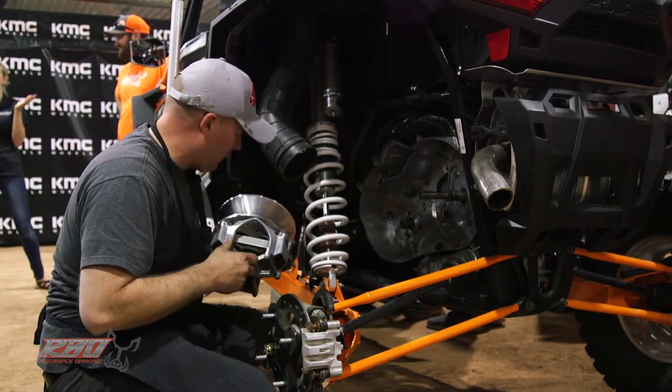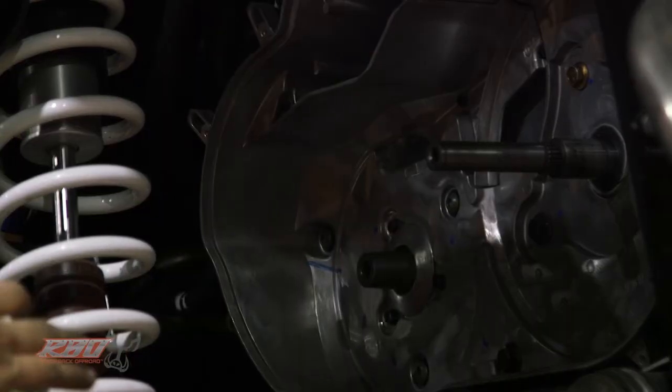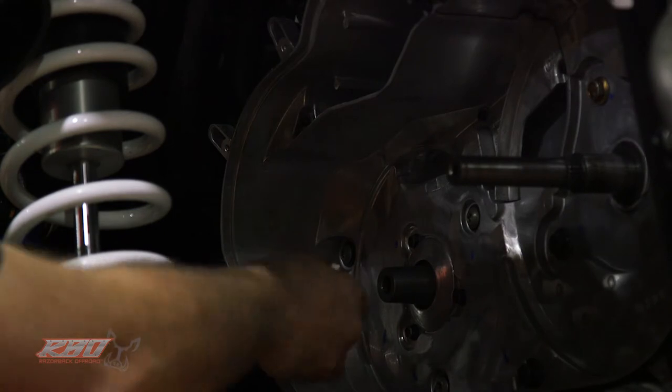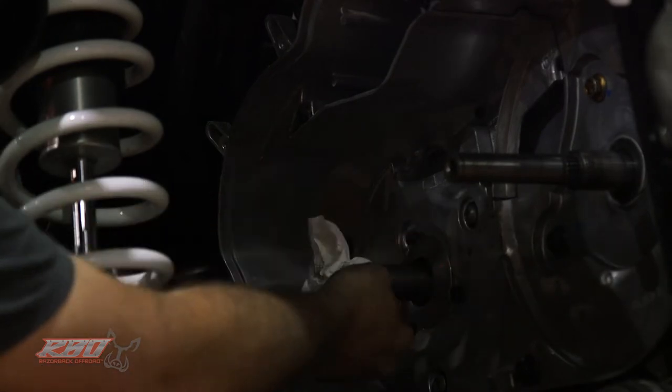So you want to also clean out the crankshaft right here. You see there's a little bit of grease here too. Clean that up. I'm also going to stick this down inside here and get some of that out of there too. Make sure that's nice and clean.